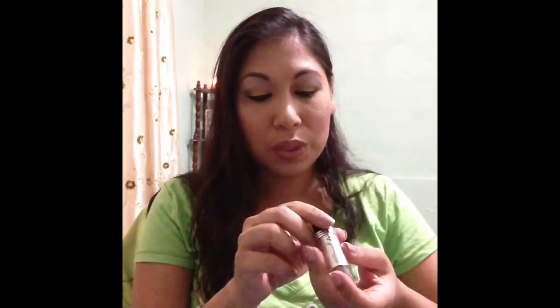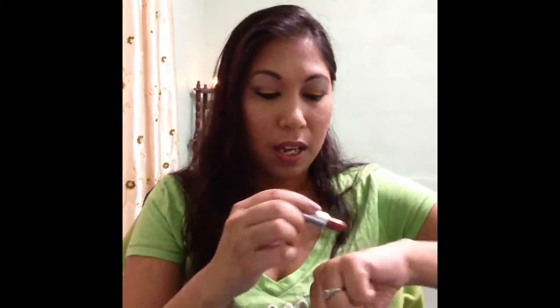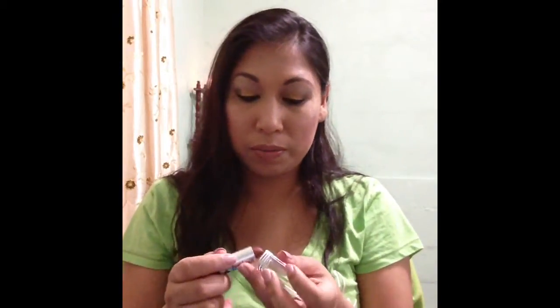Then we have Toasty Taupe, and it's not one of my favorites, but it's very similar to the one we just did, which is Mauve, but it has like shimmers in it, and this is what it looks like. It has like a sheen, because you can see they're a little similar. This has a tinge of red in it, so the flecks are red, so it does come off more reddish toned than the first one, which is Mauve.